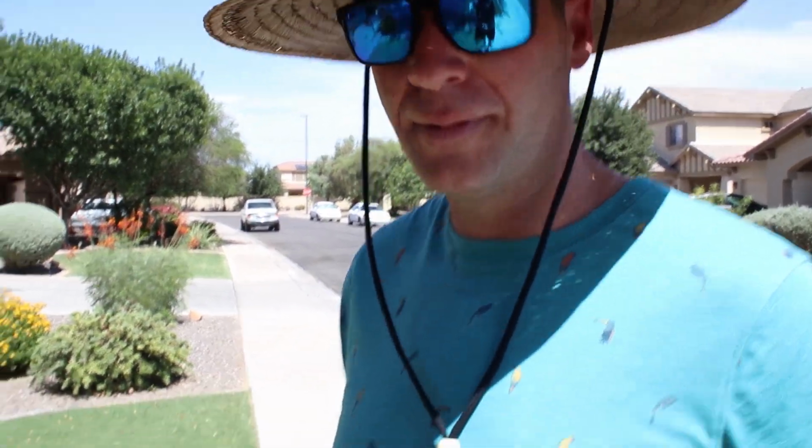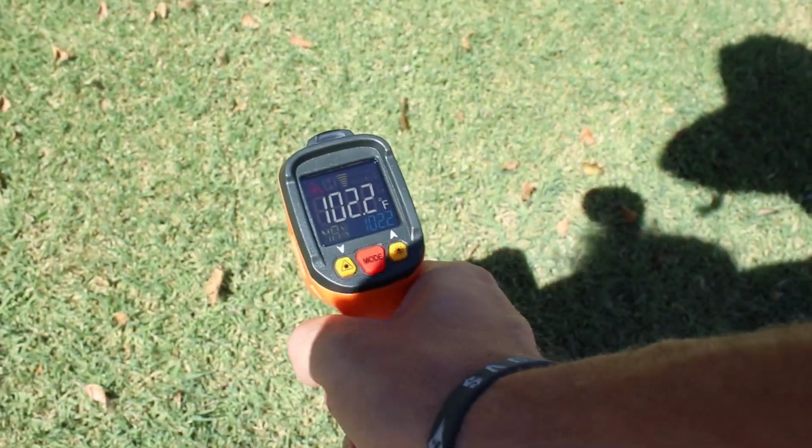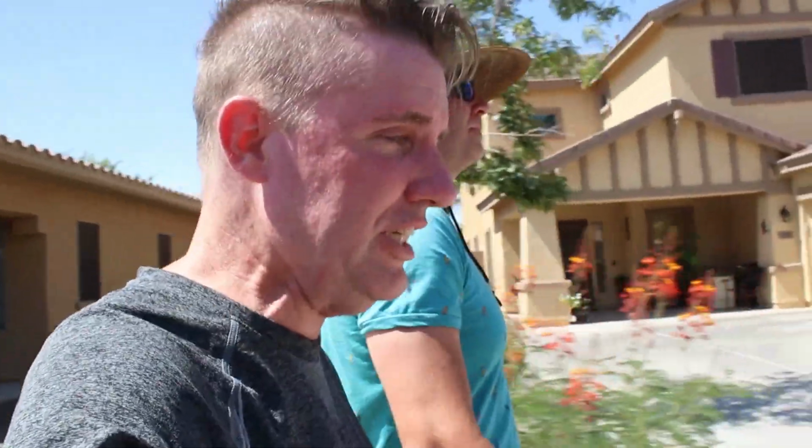Let's go find some fresh grass and see what it actually measures. I think that's a great idea. Maybe if it's more green, it'll be less hot and more tolerable on your feet. Let's try it. What's that say? Oh, significantly cooler. 102. Wow.